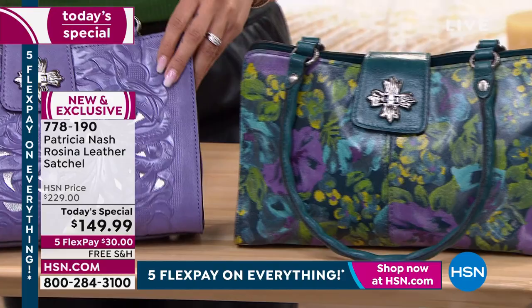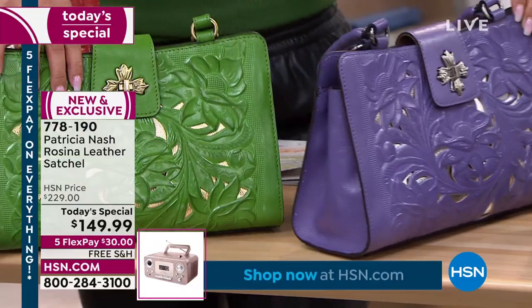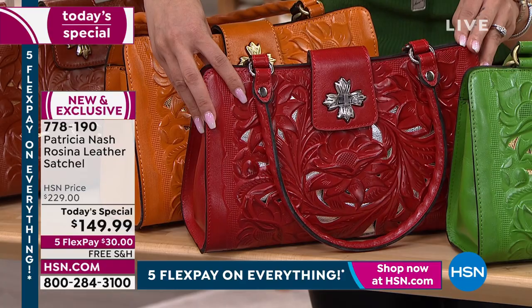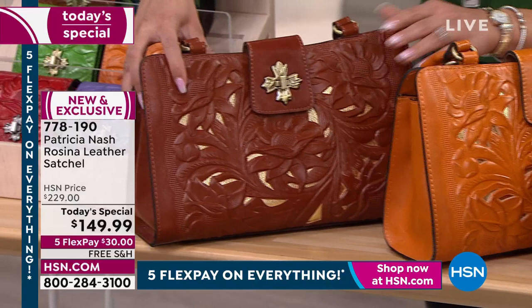Here it is in that amethyst, beautiful color. You see that intricate hand tooling, that cutout detail that's brand new. It's a silver metallic behind it in that amethyst. Foliage is the most limited option. You have that gold metallic there. You can really see it, that gold metallic that sticks out, that hand tooling, those finishings, that burning finishing that is done all by hand. Here's that papaya option for you. That has the silver metallic in the background of that cutout detail. Here it is in sun yellow. There's a gold metallic in the back that's really like an orange, but you can just call it sun yellow when you're ordering. And then there it is in that tan. 778-190 is the item number.